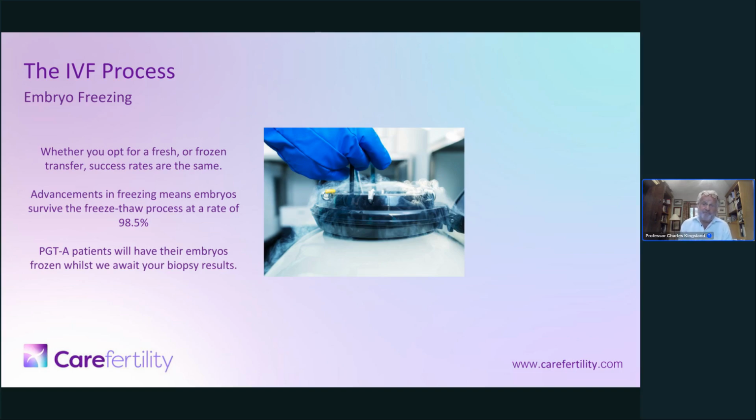If you have pre-implantation genetic diagnosis, if you have an embryo biopsy, you have to have your embryos frozen, because it takes 2 weeks to get the result. So you can't put the embryo back until you've got the result. So we freeze all PGT-A embryos.